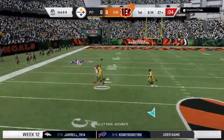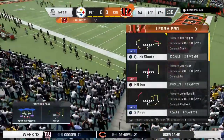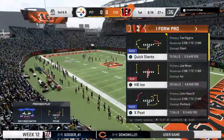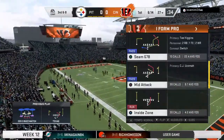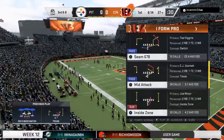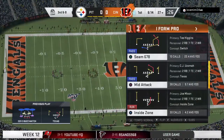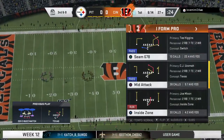Here's 2nd and 8. Going deep downfield for Ross. And he knocks the ball away, and it falls incomplete. John Ross, the one he was looking for. Third down here. Well, that certainly looked like something that they discussed all week in practice getting ready for this one. Take the big shot right out of the gate. At worst, you'll open up the defense a little bit, loosen them up, and have them back up.